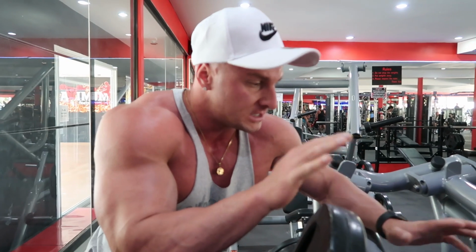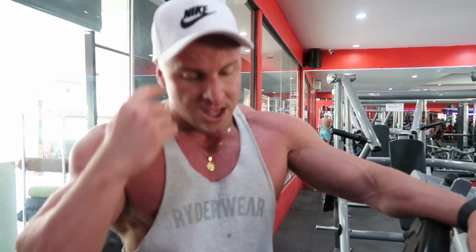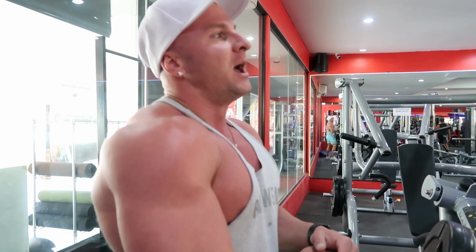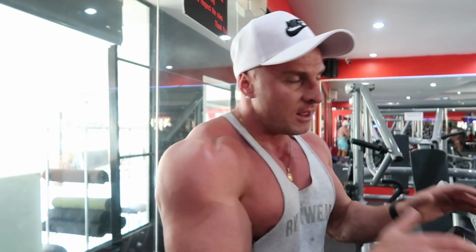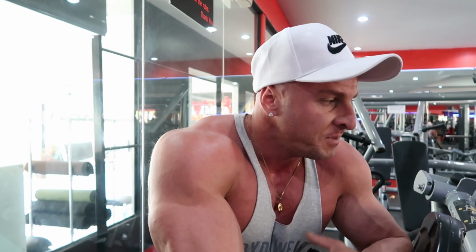Exercise number 2 guys is incline bench. Now I'm doing incline on the Smith machine or the machine press. Reason being is again because I'm scared of injury. I always do flat bench, barbell, I always do incline barbell, but now I'm just a little bit more common sense in here. All my friends have got injured, pec tears. So because I'm so scared, that's why I like to lock my form in a machine. It's not as fun, not as enjoyable, but you know, if I tore a pec or got injured, put me out for a while, I would hate that.